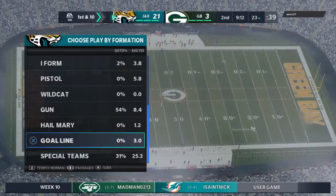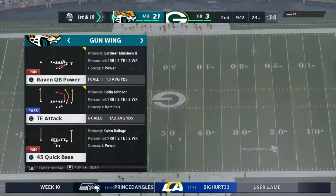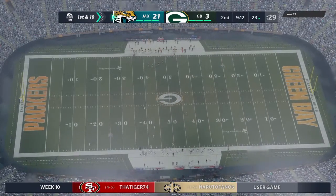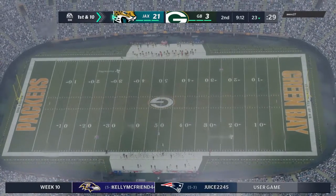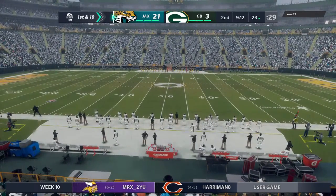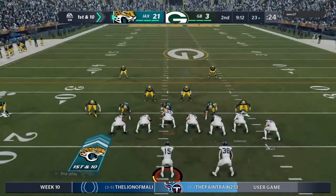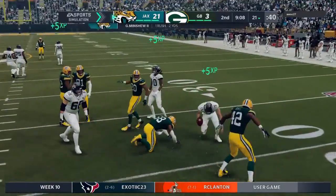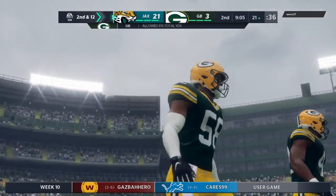39-yard punt, 6 yards on the return. And possession will switch hands, 1st and 10, 23-yard line. Minshew and the Jags now with a 1st and 10 at their own 23. And he'll wind up losing yardage here back at the 21-yard line. 2 yards the loss, 2nd and 12.